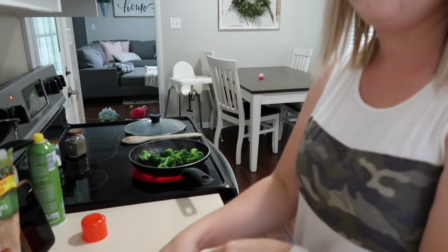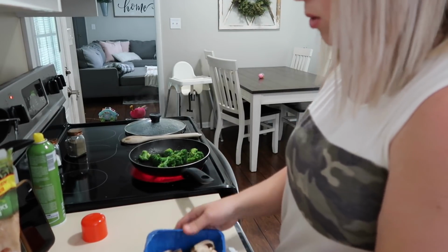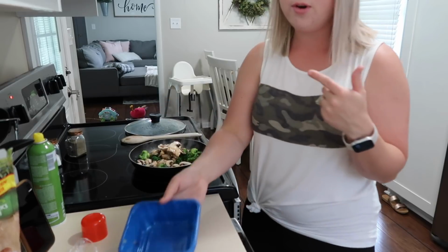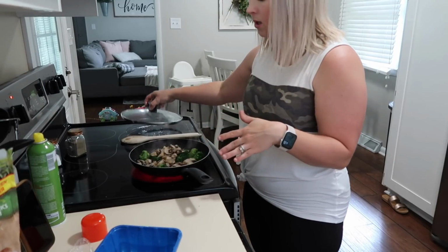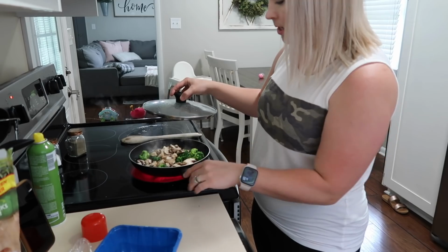Okay, those have been cooking down for a little bit. I'm gonna go ahead and add my mushrooms. I'm gonna wash them real quick. Go ahead and add all of these. And I decided not to do my other frozen veggies because this is mainly just what I want to do. So I'm gonna let these cook down, and then I'm gonna add my chicken to it.